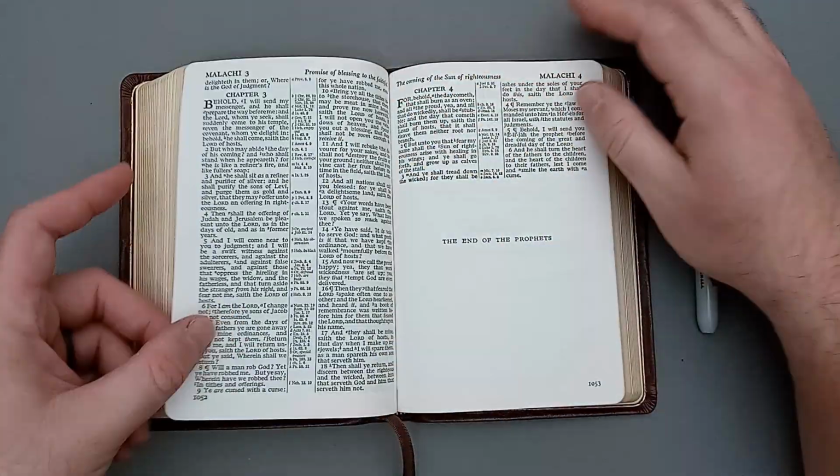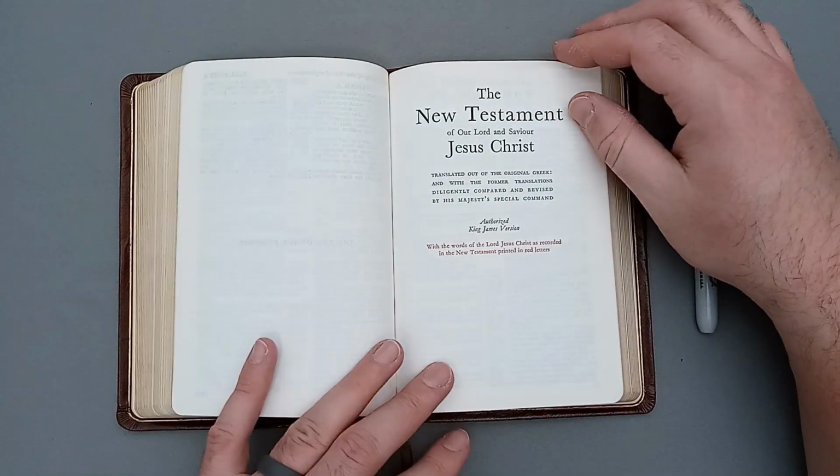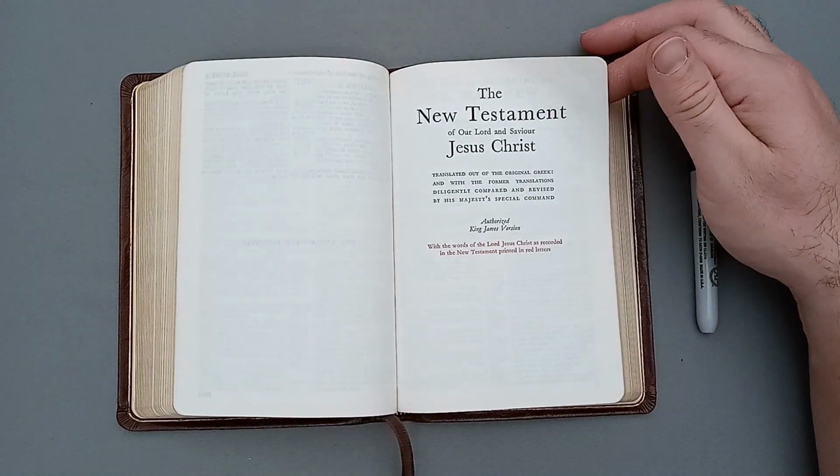Yeah. We have Malachi, the end of the prophets there. We have our New Testament title page with the indication that it's the red letter.